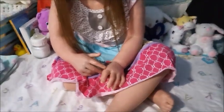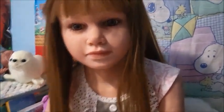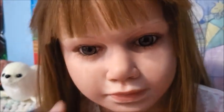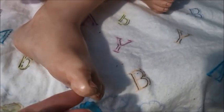Okay, I'll be back. She is so big you can't even see her in one frame. It's just a shadow on her. Yeah, it's a shadow. It's really dark in here. But look how realistic her feet look. Here's my hand. She needs a washing.